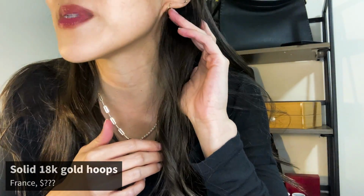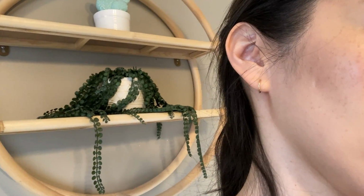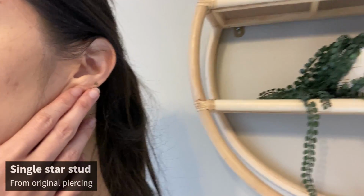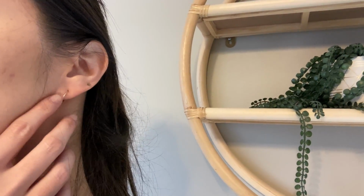So I have these tiny gold hoops that I bought from a small town in France. I want to say it's been like 6 years, and these hoops have not left my ears since. The only other thing I have on my ear is this tiny little star stud just on my left ear. And that's been in there since the moment it was pierced. And that's it. My earrings are permanent, and I have no desire, at the moment at least, to mess with them.